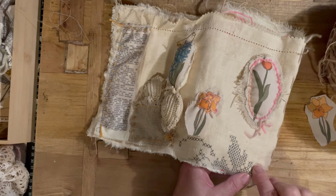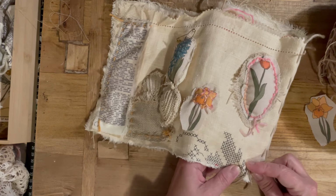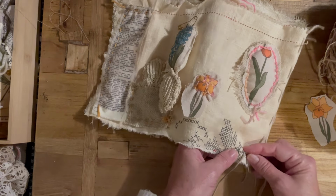Because they do look a bit... Can you see my hands? Yeah, we can.